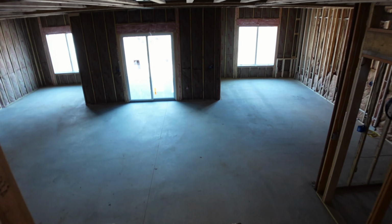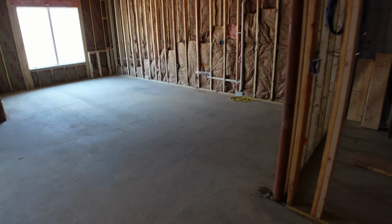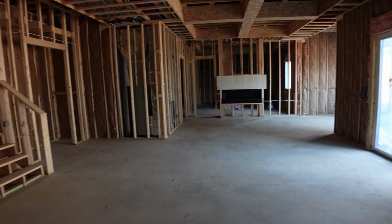And this is the cleanest you guys have ever seen the basement, except for when it was a brand new foundation. So again, we hauled everything out of here to make space for drywall.